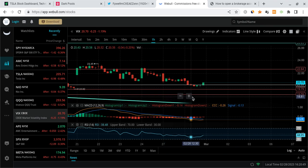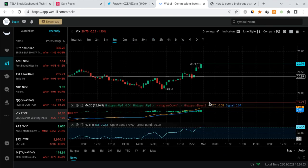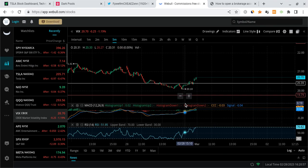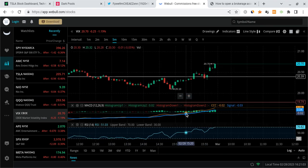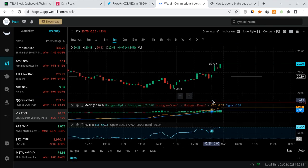Now, I also want to note that I believe that on the 5 minute, I don't know if this is too small of a time frame, but we could look at the 5 minutes. I was seeing a bullish divergence. I don't know if I'm seeing it. Oh no, it was actually right here. This is very interesting. This is a textbook example of a bullish divergence on the VIX. We made a lower low, the RSI made a higher low, and we actually saw a breakout to the upside.